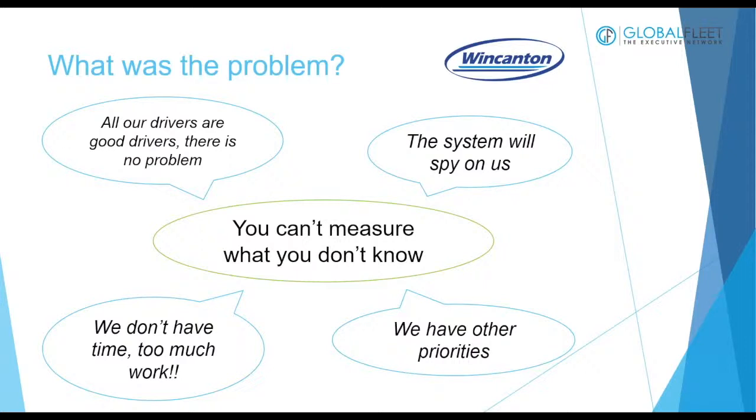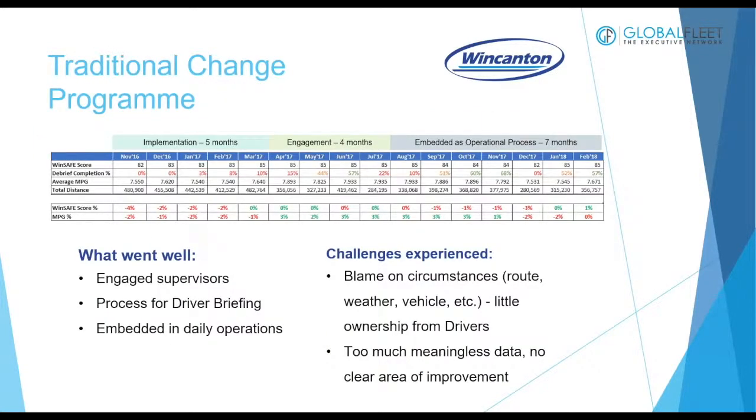The third problem I see is time. Management are too busy with a day job and normal day-to-day challenges. A new change in a telematics program is seen as another initiative to implement, and supervisors therefore struggle to give 100% attention. Next slide, please, Stephen.